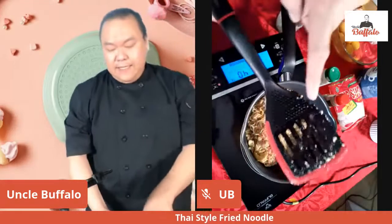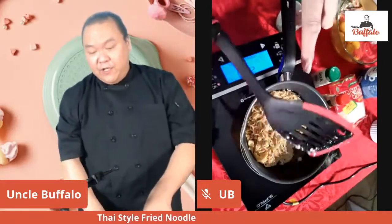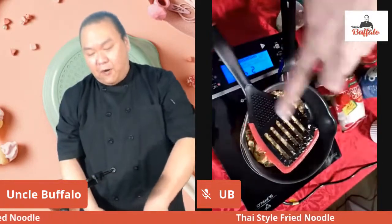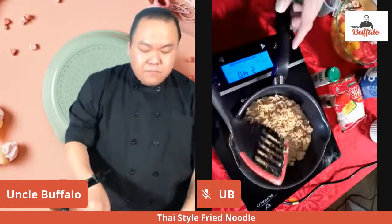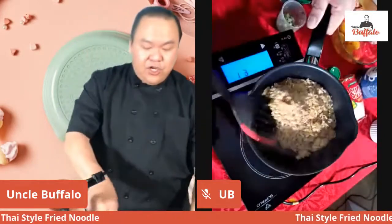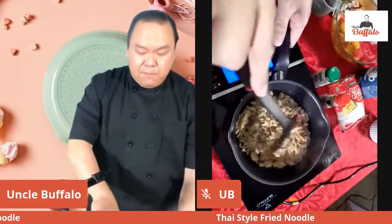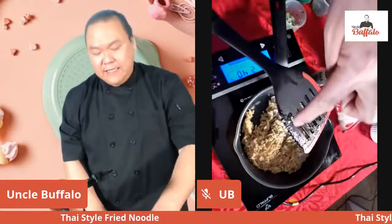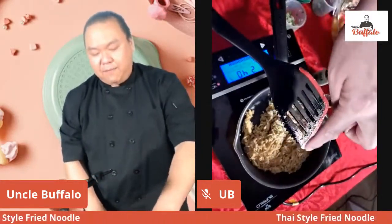So once again, this is the cooking tools. Come with a soft silicone here, so it will protect your pan from the heat. You can use this as a grater, grate some garlic or ginger. You can use this part to cut meat or whatever. Okay, here. It's like a knife shape.